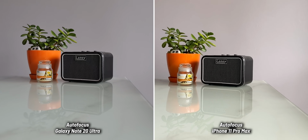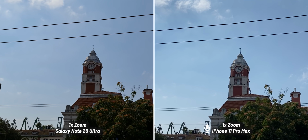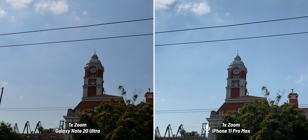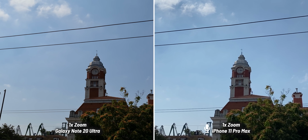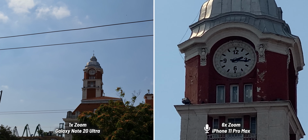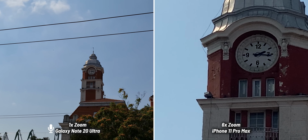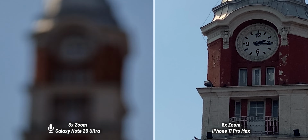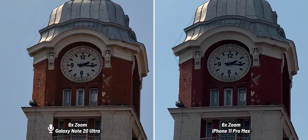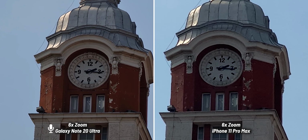Fast snap-on focus. Okay, so the Note has that crazy zoom, but on video it can only zoom up to 20 times. The iPhone 11 Pro Max can only go up to 6 times. So let's go on the iPhone first. Going up to 6. Now going up to 6 on the Note 20 Ultra. And now we're gonna go all the way up to 20.